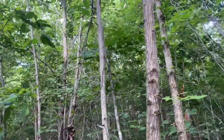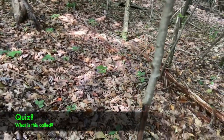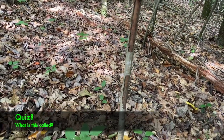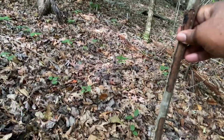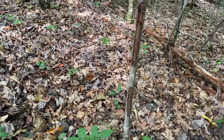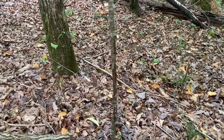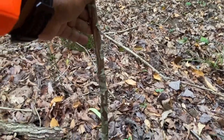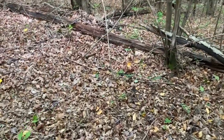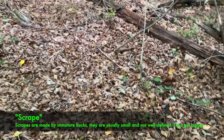You see, I've been chopping on this. There we go. It's an old one, but it's still there. That's what you want to see right there. That's an old one. And that, my friend, is an old scrape.